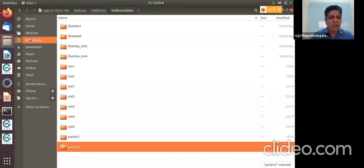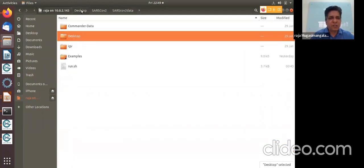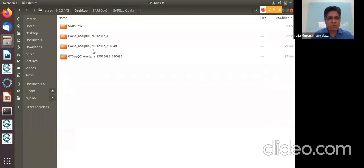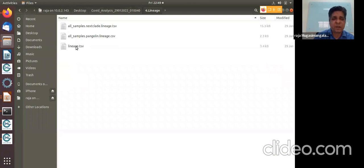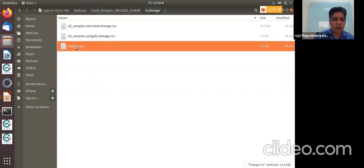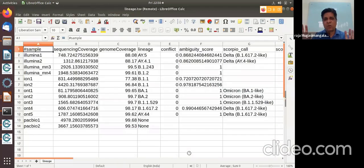So now let's go back and see where this data is. Okay. So this is the SeqQC analysis. Here is our data. All the data is here. I don't know what you want to see. I usually want to see this data. This is one file which will give you what exactly it is. You see, these are the different samples.